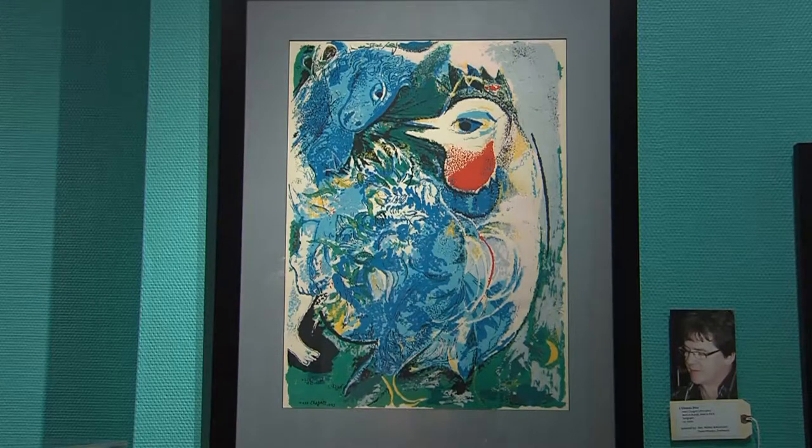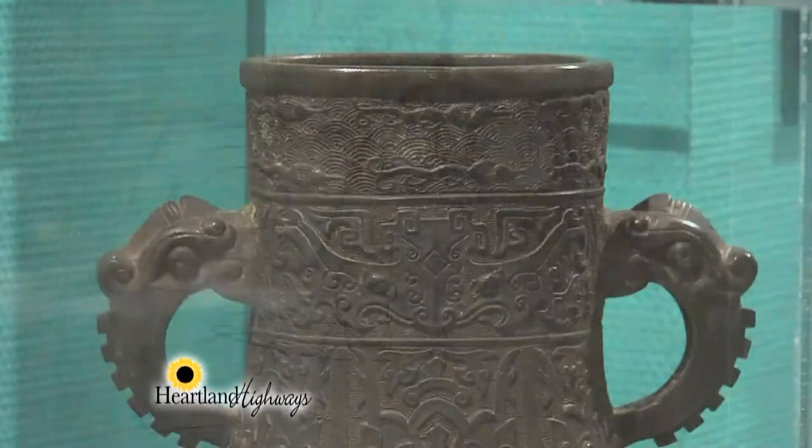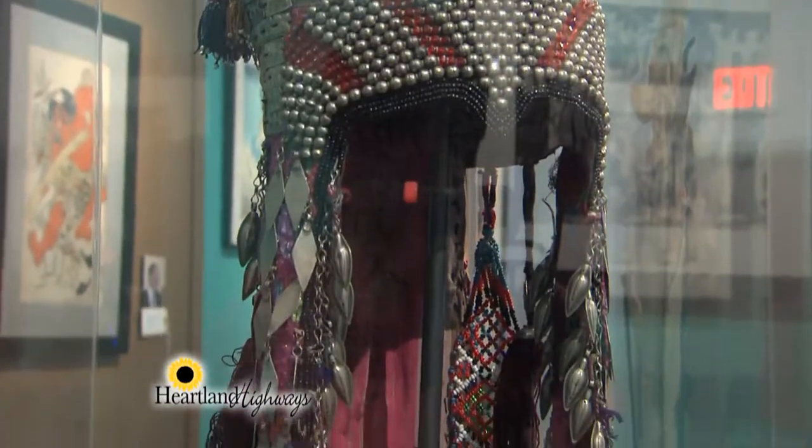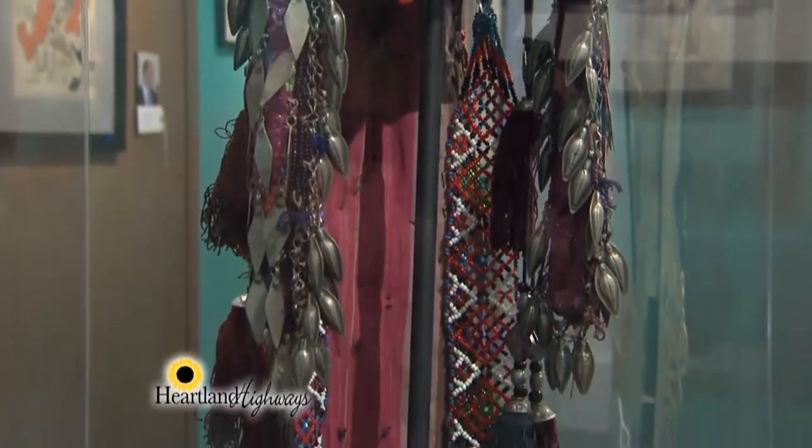Signature items in the collection include artwork by Marc Chagall and Salvador Dali, ancient pieces like this Chinese wine vessel, as well as ceremonial items from various countries.